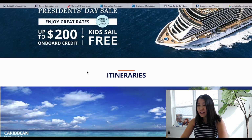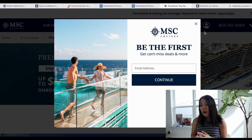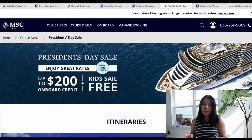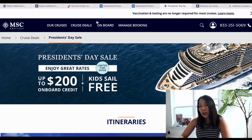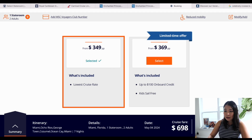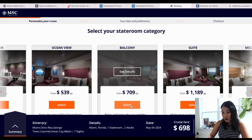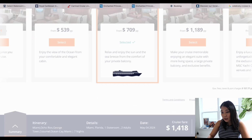So now I'm gonna go with the MSC Cruises, because when we actually sailed, we saw a lot of MSC Cruises. So I've always been very curious. If you want kids sail free and $100 on board credit, then choose the $369. Since we didn't choose the kids sail free for other ones, let's choose this one. Let's go with the balcony.